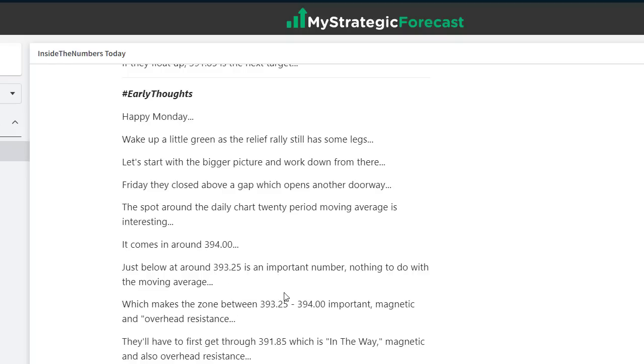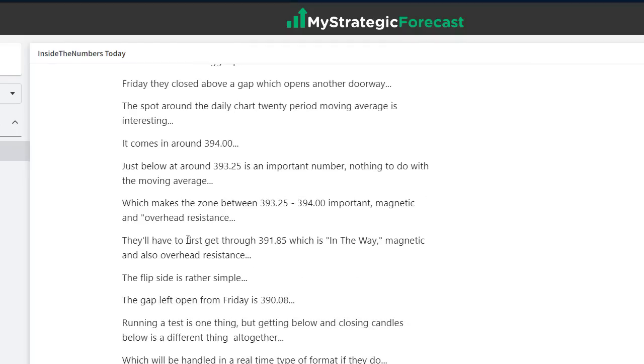They didn't get there either, but that made a zone around that area that would have been interesting for the market to, A, reach today, and B, likely would have been a shortable opportunity. First, they have to get through an important number, 391.85. Now, they did get kind of close to that, but they didn't get all the way there.